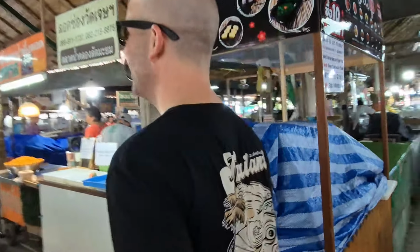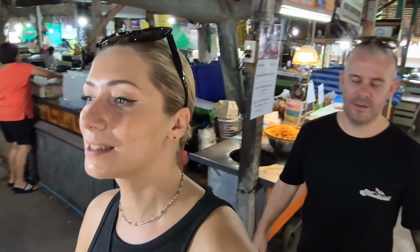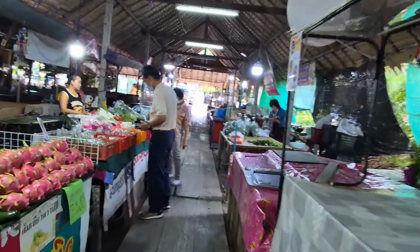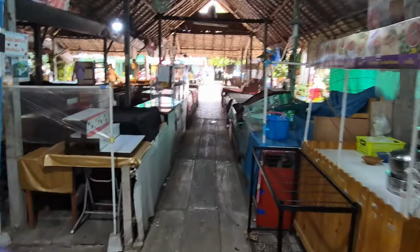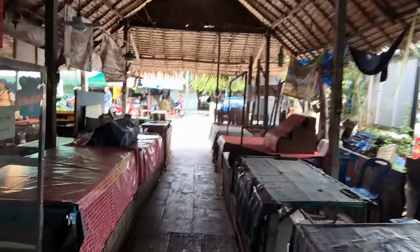Everything's closed. We wanted to get boat noodle soup, but that's closed as well. So I think we're just going to grab whatever we can see. Danny, what are the opening hours of this market? This market is open 8 to 5 p.m. So make sure if you're going to get your food, you get it before you go on a boat trip.